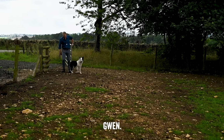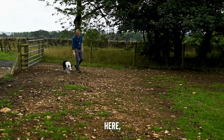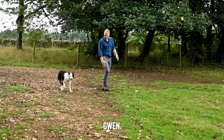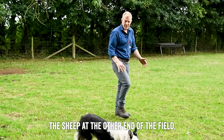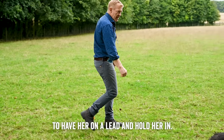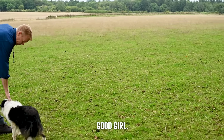Here, Gwen. Here. Gwen. Once you go into the field with the sheep, and Gwen has spotted the sheep at the other end of the field, she's really keen to go. And initially I had to have her on a lead and hold her in. Gwen, here, come here. That'll do, good girl.